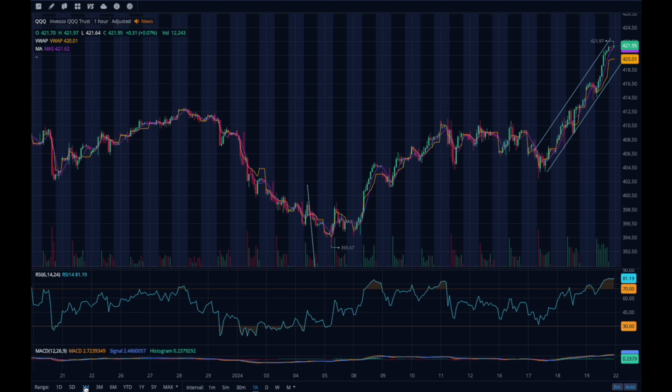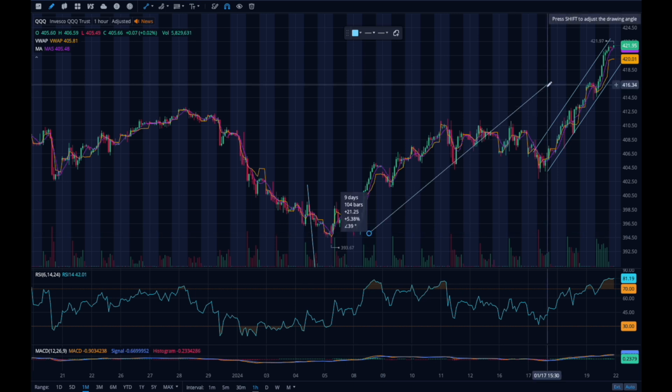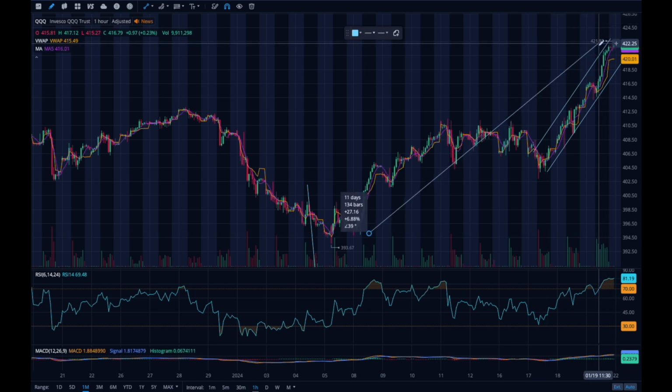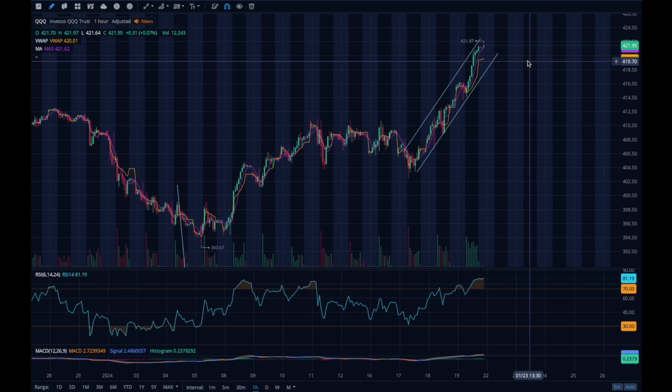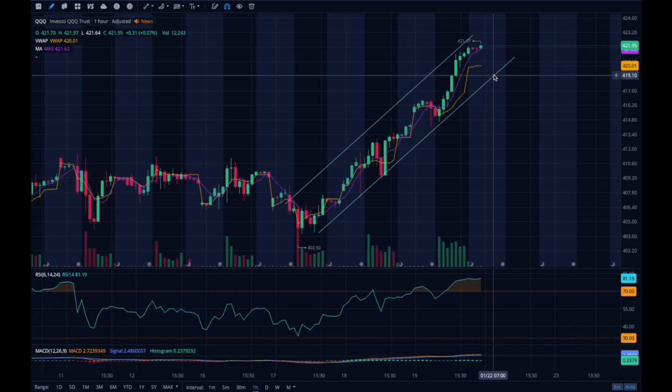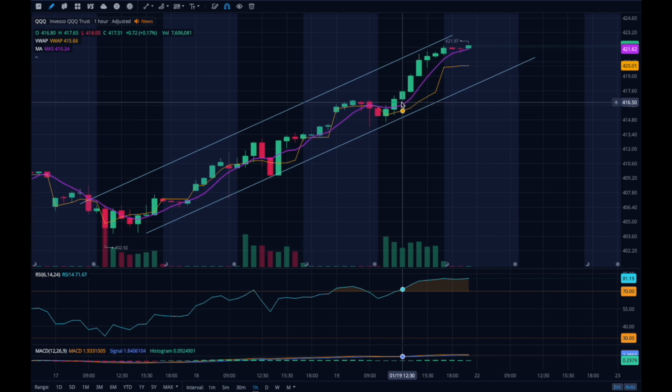But just put it on the 1 month, just to put it into perspective. QQQ has done nothing but go up. So if you bought SQQQ and shorted it, you've lost all your money. Because look, from 393 all the way up, it is up over 27%. That's incredible. All you had to do is buy an ETF and you would have made more money than just buying individual stocks. So looking at this, it looks so bullish, all these green candles.